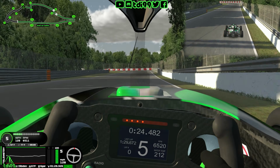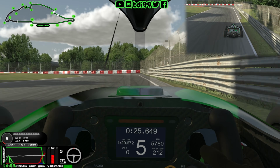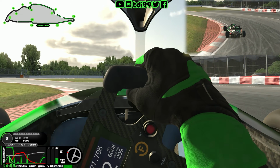Hug this white wall and get in a nice straight line for this braking zone, and we're braking at the end of the white wall here. Just as we get to it, brake again, really, really slow the car down, really compromise this one. We want to stay far left as best we can.